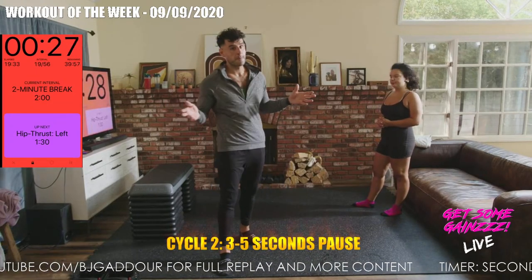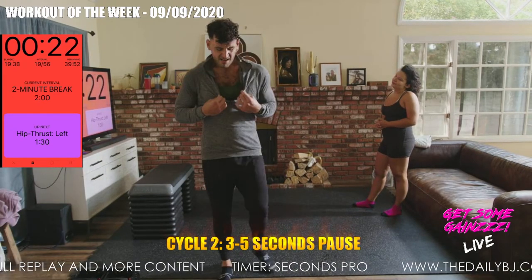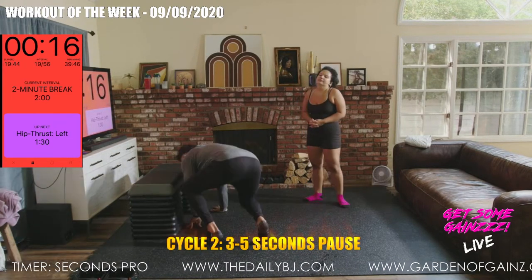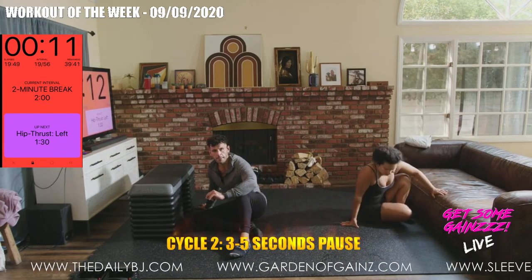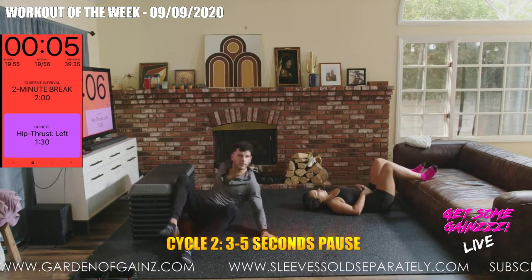Cycle two, had to pop the hoodie off and zip the collar down to unleash some of this fresh ground taco meat. Climate control. All right, here we go. 3 to 5 second pause at the top. Either hold your breath or breathe shallow. Exhale up, inhale down.